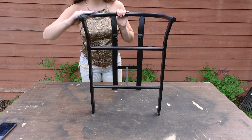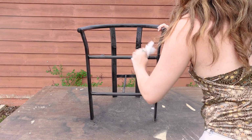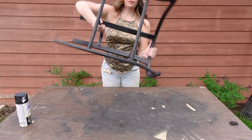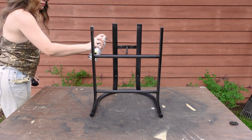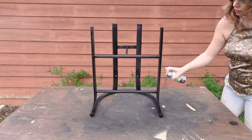Then I'm gonna take some sandpaper and sand it down a little bit to get rid of that shine. And then as far as paint, there are two products I'm gonna use. First up, I have this, which is just a primer, and it's already black. I figured a black primer would be better than a white primer because I'm going to be covering it with a dark color second. I'm spraying the whole thing and letting it dry completely.